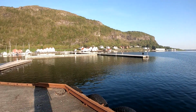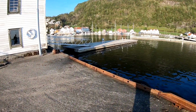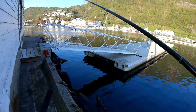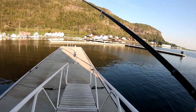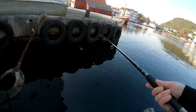This day I'm out fishing in Vikevåg Bay, on this floating dock here. This is a 2-day video. Day 1, this floating dock. Next day, the one across the bay. Just doing a bit of a status report for myself to see what kind of fish is in the sea at the moment.